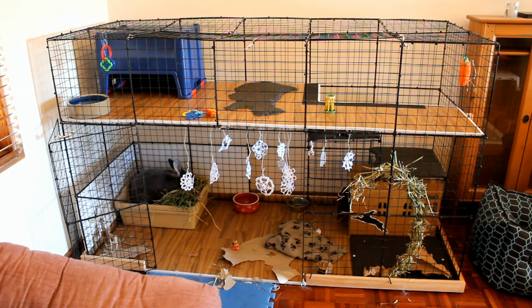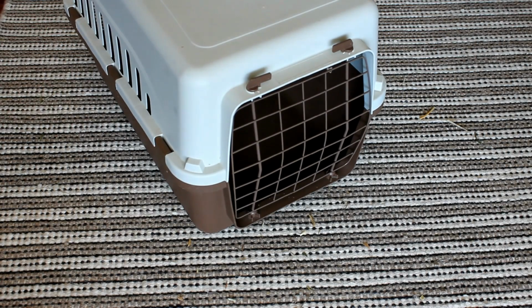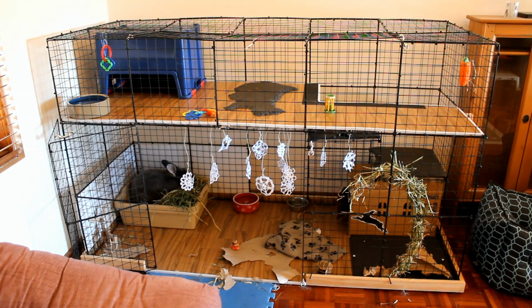Things you will need include a carrier or travel cage to pick your rabbit up in and for vet visits, a cage and playpen or supplies for a cage, or a hutch if you plan to keep your rabbit outdoors. I do not recommend keeping rabbits outdoors in Australia, as not only are they very susceptible to heat stroke, but myxomatosis is a relatively common disease passed on by biting insects and you cannot vaccinate for it. And I can't stress that enough.